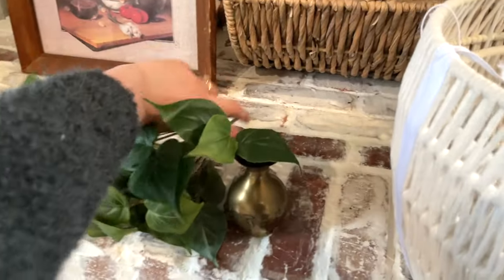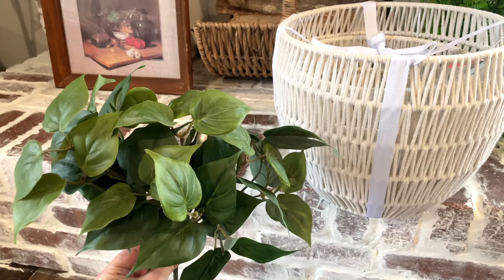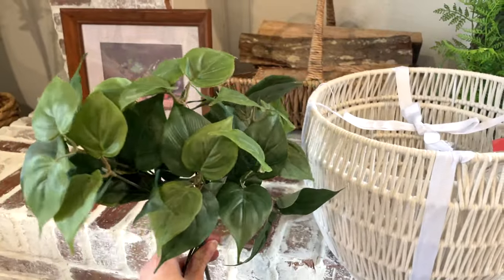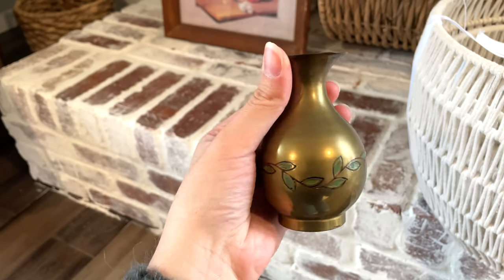And then moving along over here, so I've mentioned this before if you've watched my other thrifting or just home inspiration videos, I love finding thrifted florals. So these are 2 little picks, as you can tell here, that are like a faux pothos plant. So I found these, they were 50 cents. So can't beat that.